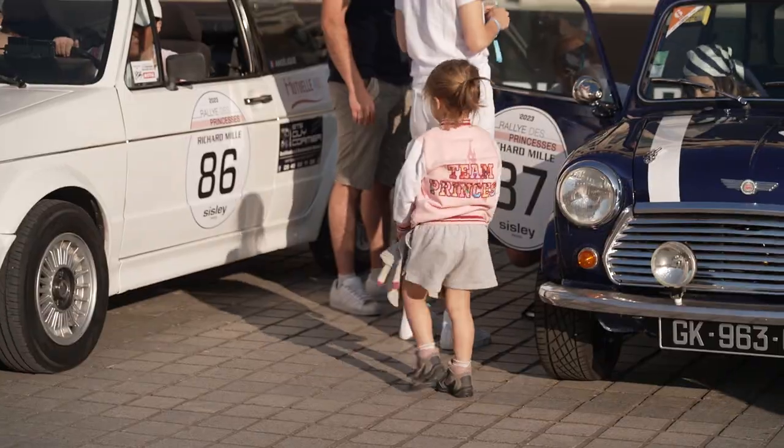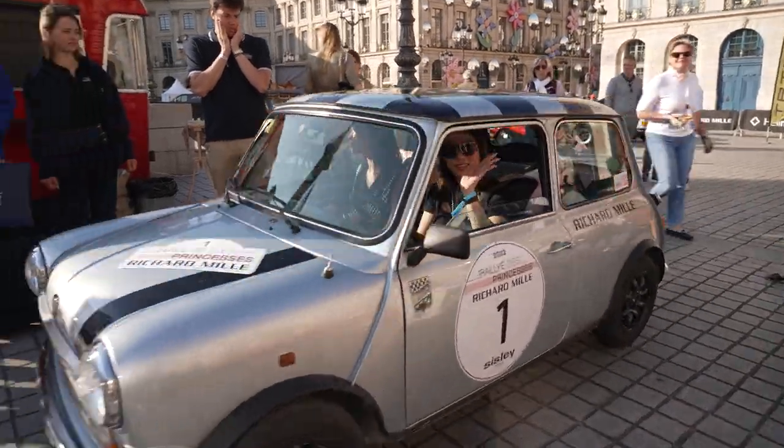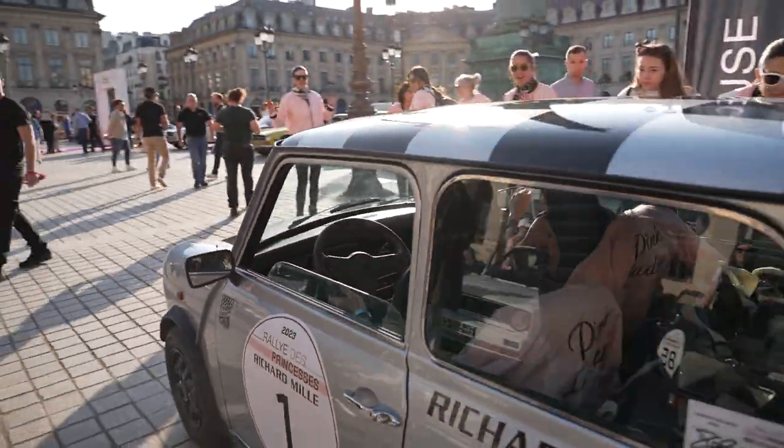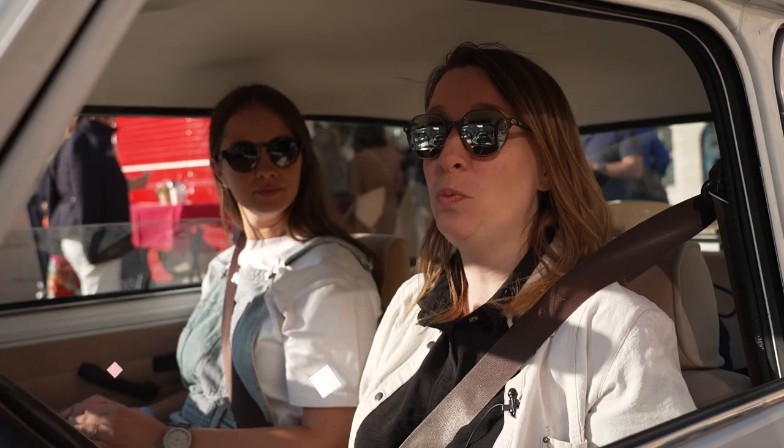D-Day. The sun takes hold of the Place Vendôme and the pressure mounts just a notch. Our princesses are in the starting blocks.